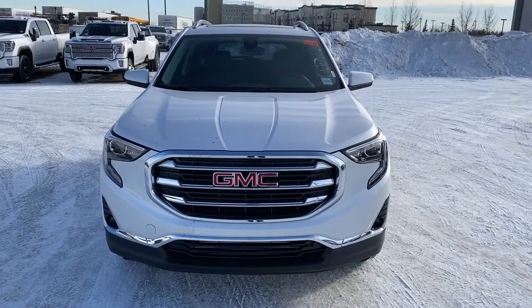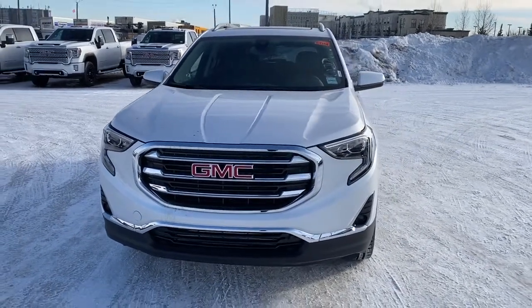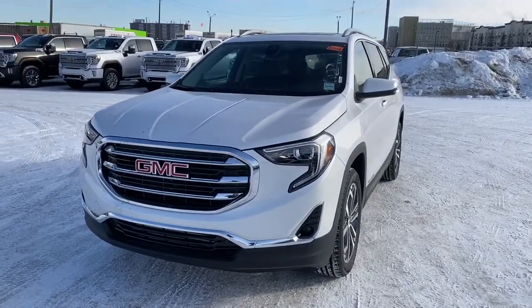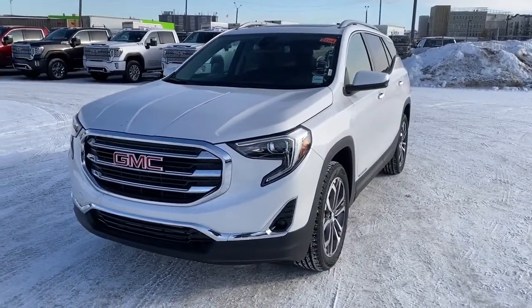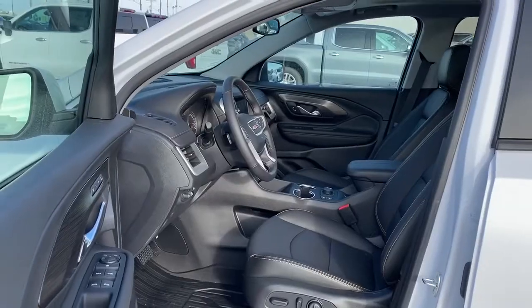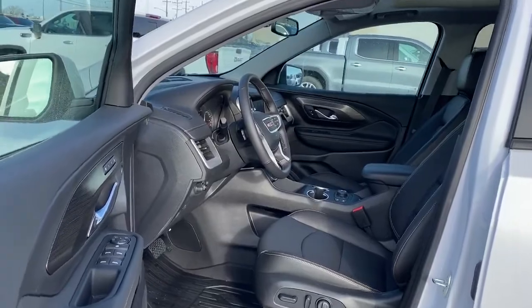It's a great day at Western GMC Buick, located on the corner of 184th Street and Stony Plain Road in Edmonton. Today we're looking at the 2020 GMC Terrain SLT. We'll start by taking a look inside the front of the Terrain.